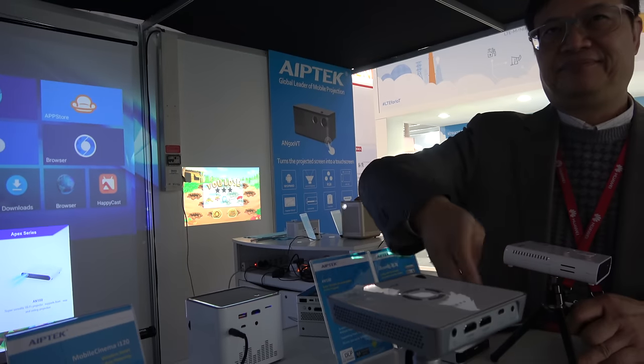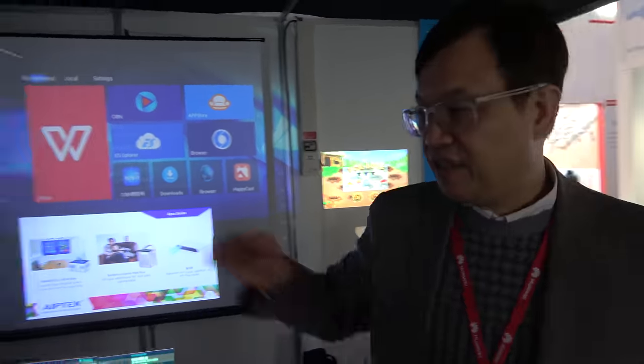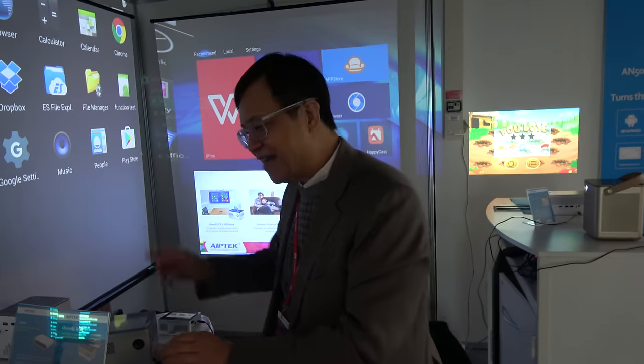But that's soon? Very soon, yes. We will start with Full HD first. Full HD in this size will happen from our company maybe at the end of this year, because TI launched a new 1080p Pico chip. The 0.33, that's the one you need, right? Yes. That is a product.